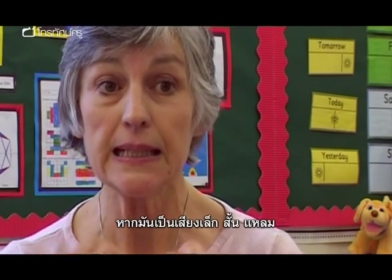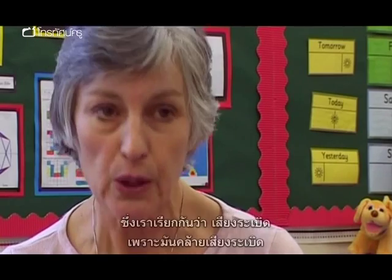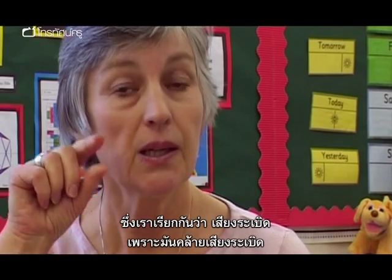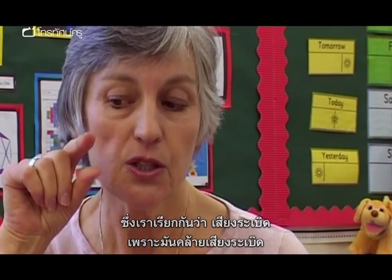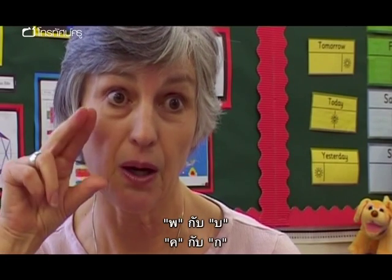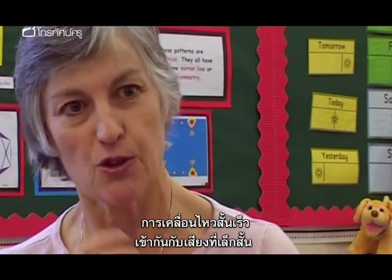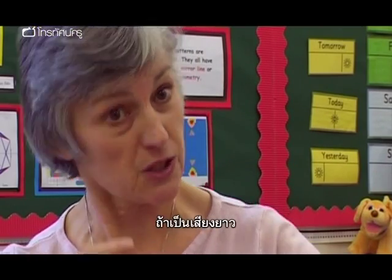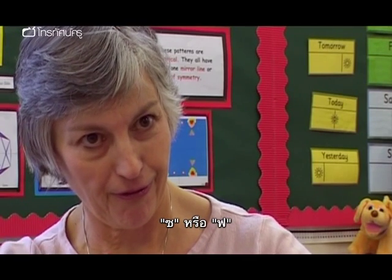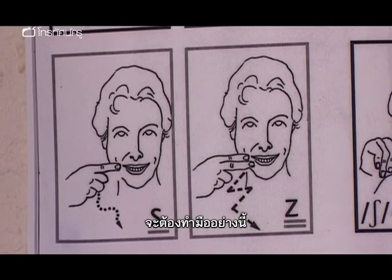sound it is. So if it's a little short, sharp sound, what we call a plosive in the business, it's a little explosive sound. And you can then do it. The movement shows it's a little short sound, so p and b, okay, k and g. They're little short, sharp movements which go with the little short, sharp sounds. And if it's a long one, s or f, okay, it's marked in that way.